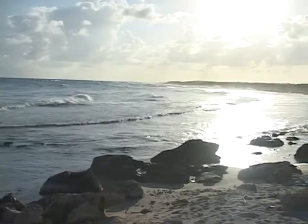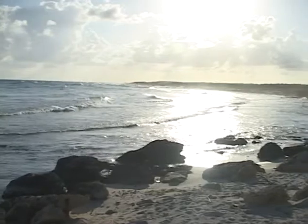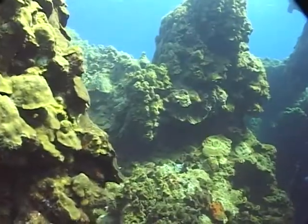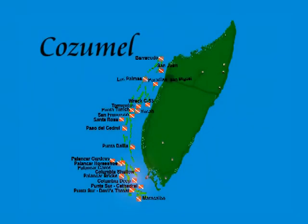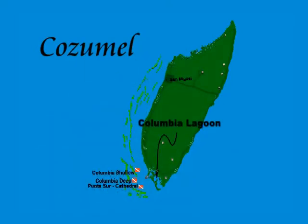Off the coast of Cozumel, Mexico, lies a collection of the most majestic coral formations found in the Western Hemisphere, on a dive site called Columbia Deep. Columbia Deep lies further south from Columbia Shallows and the Columbia Lagoon, but north of Punta Sur.